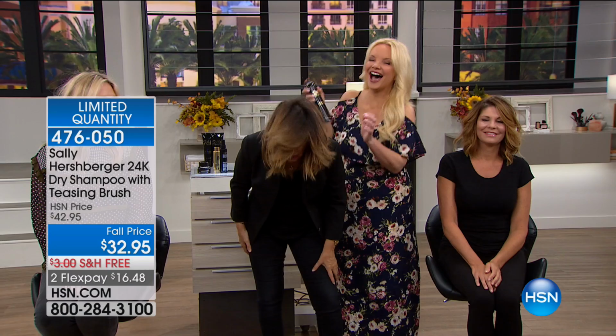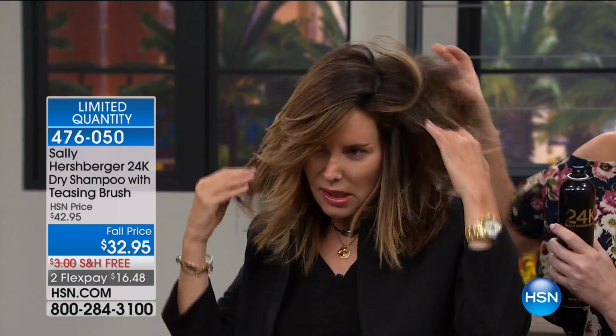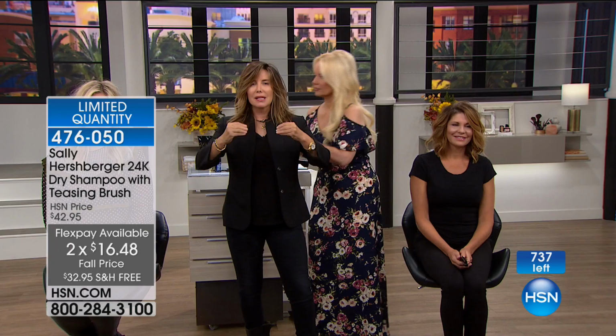Look at the volume, and it's not sticky. Not at all. And my hair still moves. It still totally moves. And I can finish it off with the balm right here. Go for it. These are all products that I achieved those magazine covers with. I need all of them for different reasons, but they're all about texture and volume. Look at that, sexy hair that moves.